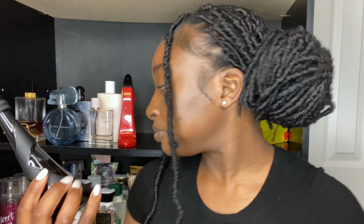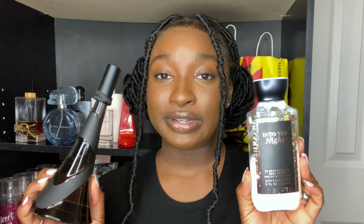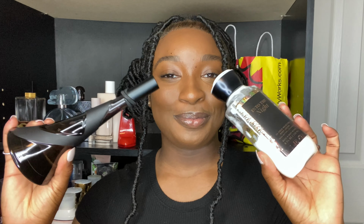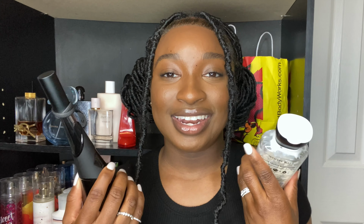because I hate waiting for my perfumes. Now the vibe that this gives me is kind of the same vibe that's in this, the Into the Night. They smell very similar to each other, but I feel like this one is a bit more sexy, a bit more mature. So I really like this one. It might even be really good to pair with this, but it's a really pretty scent. I love this. I'm about to order more bottles because I just can't get enough of this scent.